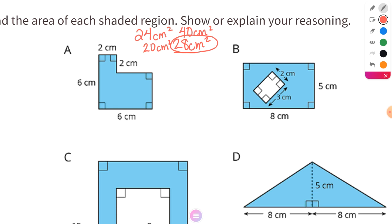Max, come on up. And again, if you bring your book, if you got 28, you did it correctly because there are multiple ways to do this problem. Max is going to show us the way he chose. Here, I'll stand close so our friends can see.